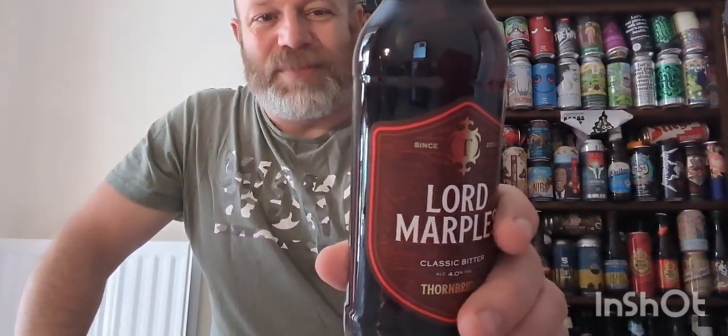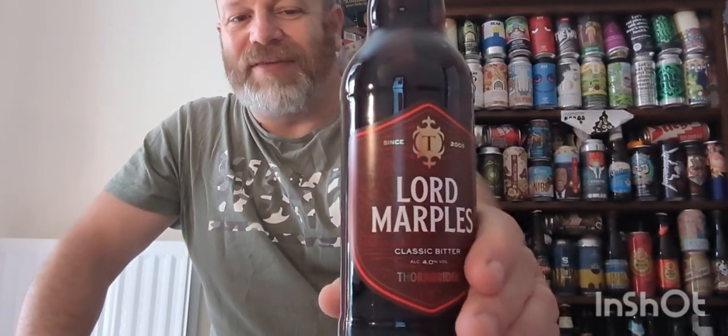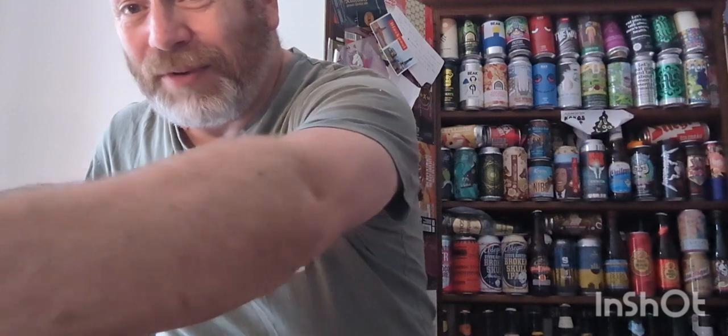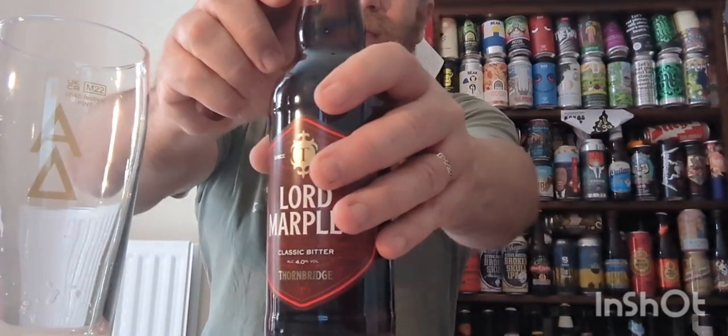It pours an attractive mahogany, with just a light bitterness in the finish to keep it balanced. It sounds great. The first ever Thornbridge beer had to be a bitter. And of course, since then, Thornbridge have gone from strength to strength. Could I say Thornbridge are a household name? In the supermarket they are, aren't they now? So let's crack it open.